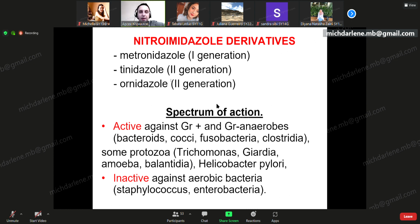Generation number one is metronidazole. Two main representatives of the second generation are tinidazole and ornidazole. What is the spectrum of these drugs' action? At first, they are usually used for the treatment of traditional infection, but they have a very specific place. They have an action on protozoal infections. So protozoal infections are already not bacterial infections. Bacteria are prokaryotes, protozoa are eukaryotes.